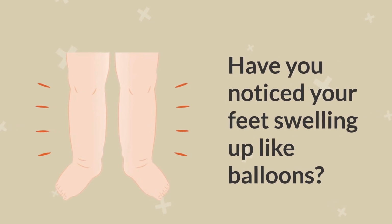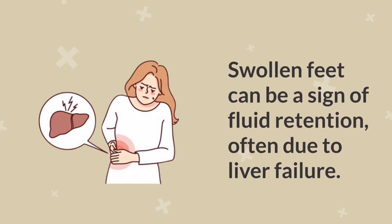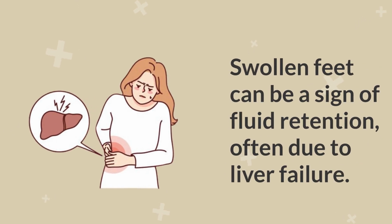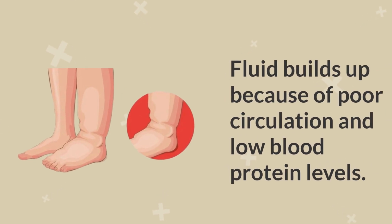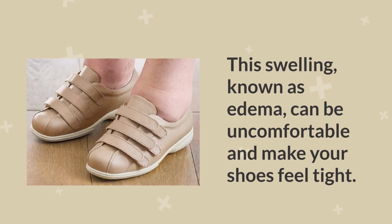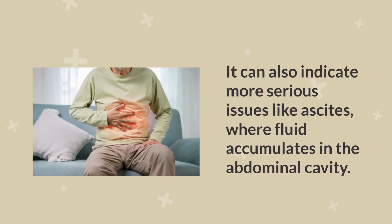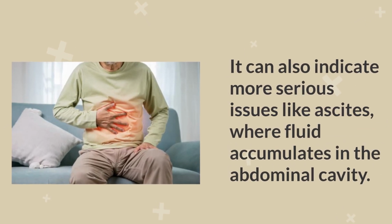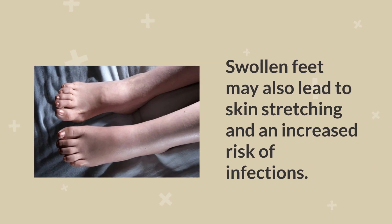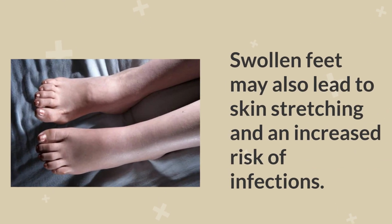Number 1. Swollen feet. Have you ever noticed your feet swelling up like balloons? Swollen feet can be a sign of fluid retention, often due to liver failure. Fluid builds up because of poor circulation and low blood protein levels. This swelling, known as edema, can be uncomfortable and make your shoes feel tight. It can also indicate more serious issues like ascites, where fluid accumulates in the abdominal cavity. Swollen feet may also lead to skin stretching and an increased risk of infections.